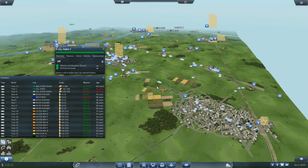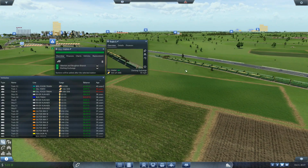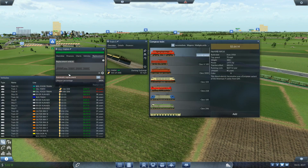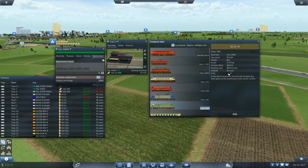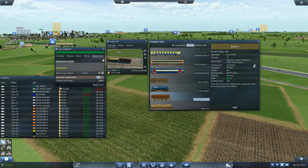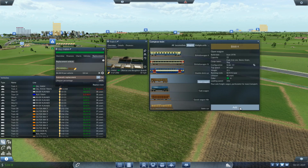Let's have a look at you. You are this in here. Let's replace you as well. So we're getting some replacements in. Here, you are sort of that color of green. Odd. Which is, I think, the original color that's already on it. Wagons. You'll need these to pick up grain.